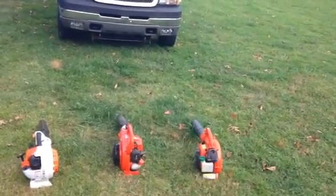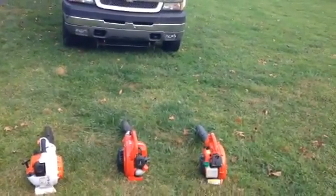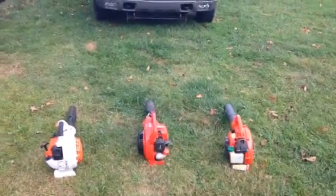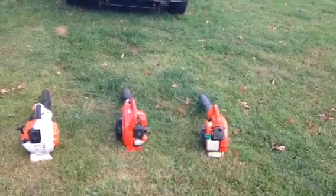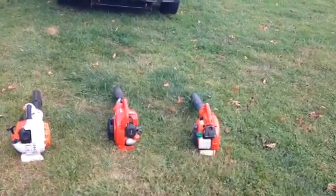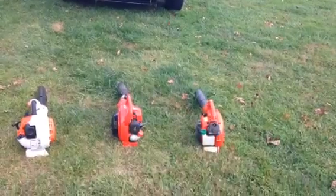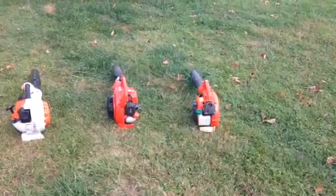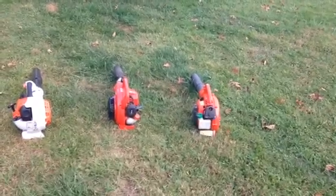So Husqvarna makes a great blower for a very economical price. I will say though that we've had trouble with carburation. The bolts rattle off, causing carburetors to go bad. So we actually have an order in with Parts Tree to have that carburetor shipped to me, and I will put a new carburetor on probably within the next couple days.